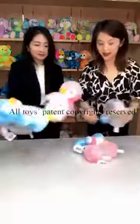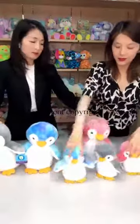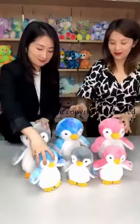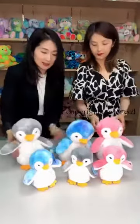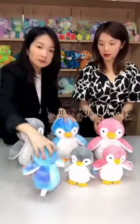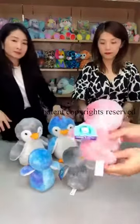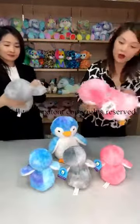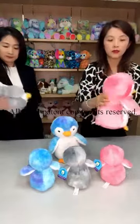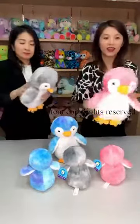Three color pigment, and in two sizes: pink, blue and gray. Small size is 20 cm and the bigger size is 30. It's all standing size. For this one, the color is also tie-dye technology. You can see the backside, the main body. The drawing for the tie-dye fabric is irregular, so every toy will have a little color difference. The clients can buy a unique toy.